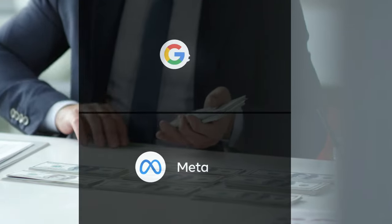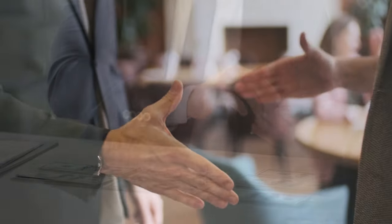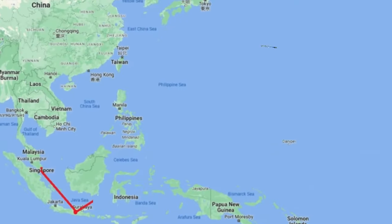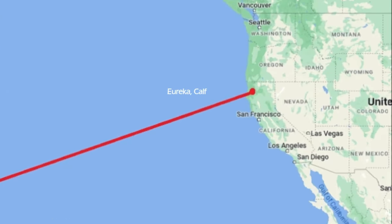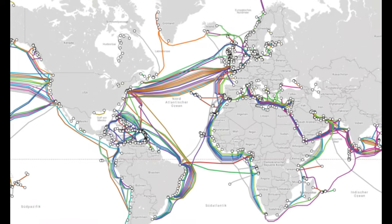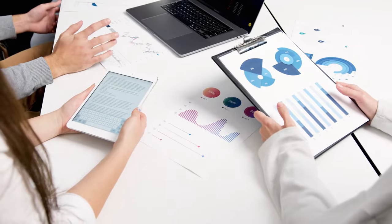Companies like Meta and Google have invested hundreds of millions, if not billions, in more than a dozen undersea cable projects, sometimes together on the same project, like a cable dubbed Echo, to connect the US with Singapore. These cables are crucial to the modern way of life with deeply fascinating implications on geopolitics, tech, and economics.